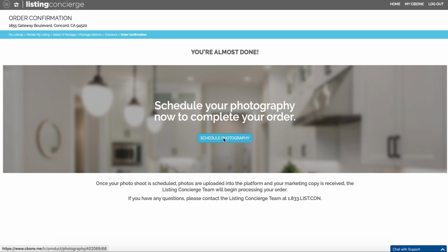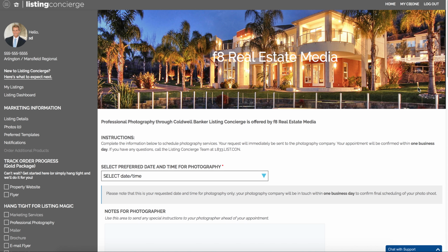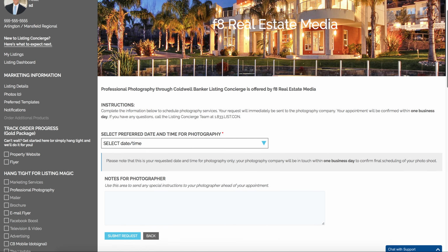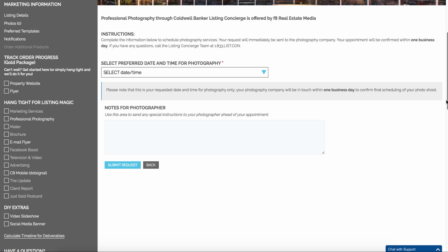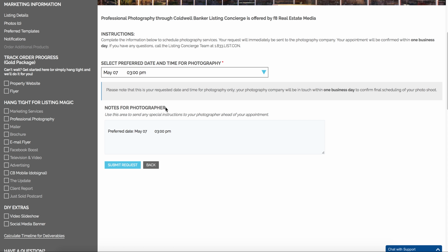This is going to take me to the photography page, which is where I can go ahead and select my photographer, and I'm in a market that only has one photography option. Some markets have a few, and you can select your preferred photographer from this page. And then once you get to this page right here, you can go ahead and quickly schedule your photography appointment. And so just as a note, this is a preferred date and time for photography. Once you put in your order, the photographer will follow up with you to confirm your photo date and time. So I'm going to go ahead and select next Monday at 3 p.m.